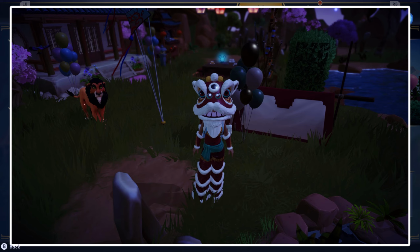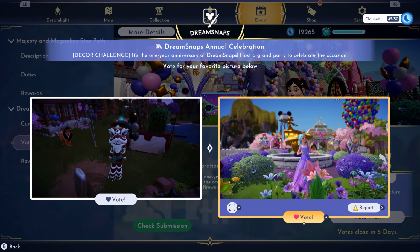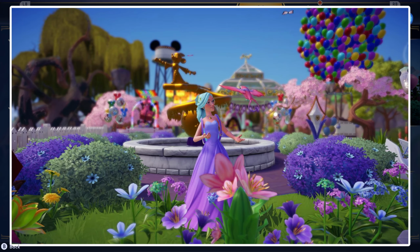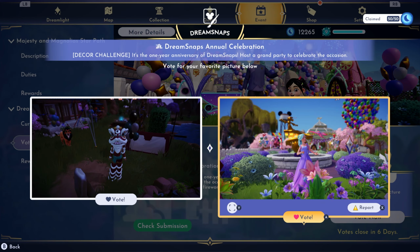Oh, this costume. It's a bit dark. Ooh, pretty. Very colorful. Bing Bong. Does Bing Bong count? Kind of. This is really pretty. I'm gonna go with the right.